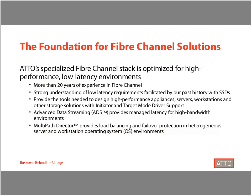ATTO has been in the fiber channel industry for over 20 years. We've been around as a company for 30, and about two-thirds of those years have been dealing with fiber channel. One of the things that we've learned with our experience in fiber channel is that low latency is incredibly important for our storage customers. We started out working with SSDs as part of our initial product offering, so we know how important low network latency is to our customers, and we continue to develop that technology for our current fiber channel product family.